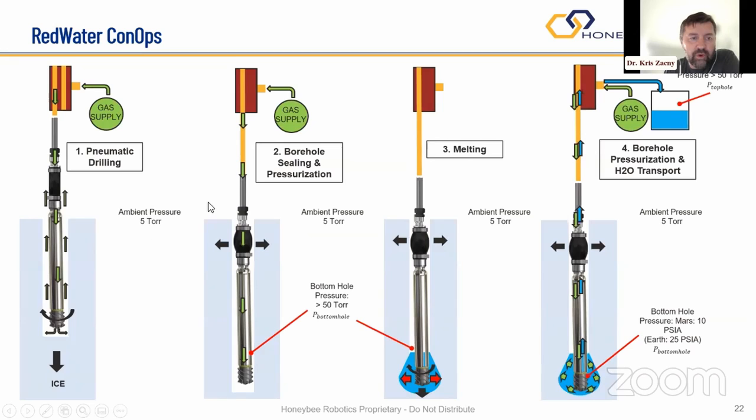To extract water, you deploy the coiled tubing, you drill, and you use compressed gas to blow the cuttings out of the hole. Once you get to ice, you have a packer system that pushes against the surface, and then you start the melting process. You spin the drill bit, you turn the heat on, and you slowly make a melt pool. Once you create enough melt pool, you pressurize it, and water under pressure flows to the surface. So there are no pumps. This entire area is pressurized. Water under pressure flows to the tank on the surface.